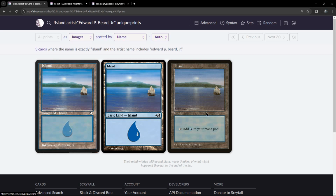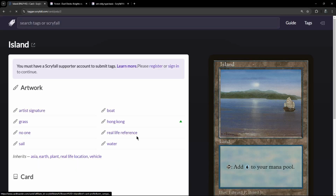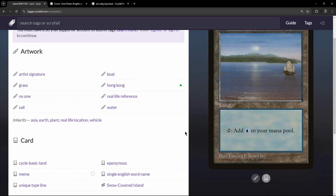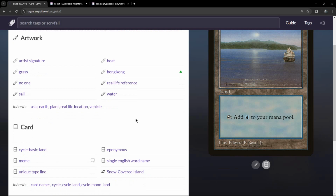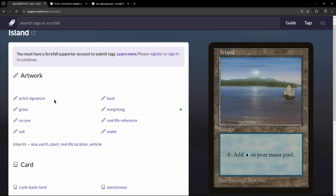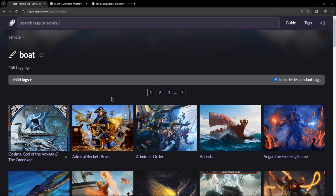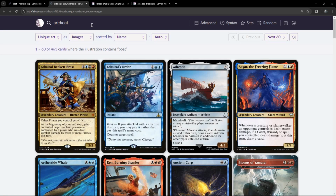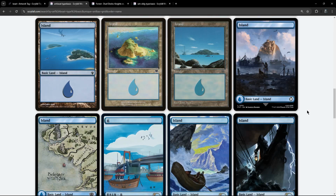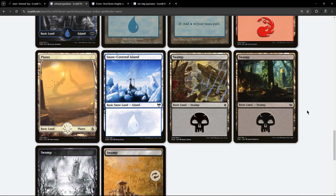There's no real tags for these, I suppose. Well, actually, that's not true. I could have. So yeah, maybe that's a separate episode, to go through basic lands and look for certain things. Like, let's do it quickly. If I do boat and then do this, so we do what? Type. Yeah, I'll save that for another episode of Scryfall Shenanigans, looking for, going through artwork tags.